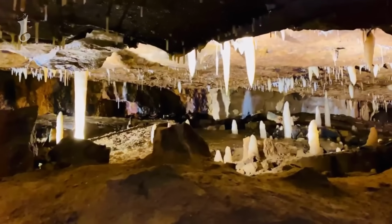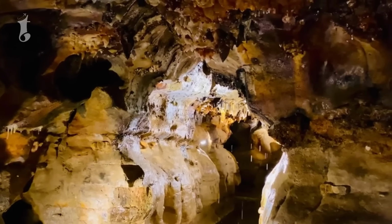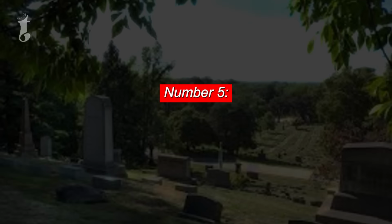Guided tours are offered year-round, and the temperature stays a cool 54 degrees inside, which is a perfect escape on a hot summer day. Number 5.